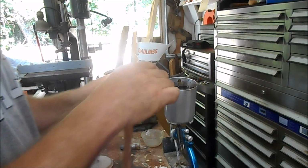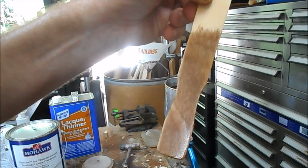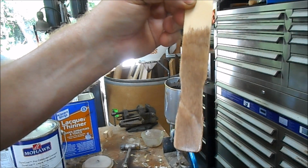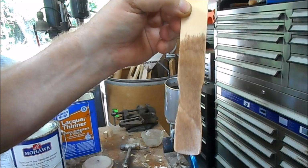And honestly, this is a little darker than I had hoped. That's what I get for paying attention to the mixing. But there you go. That's what you're going to be spraying on. And I will set you up so you can watch me spray one of the drawers. And then I'm going to get on to getting the rest of this work done.